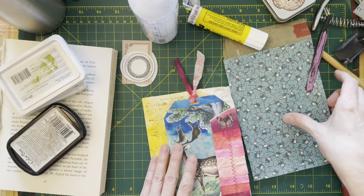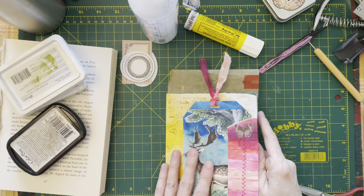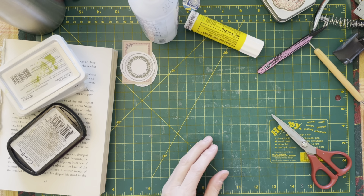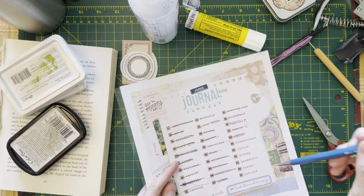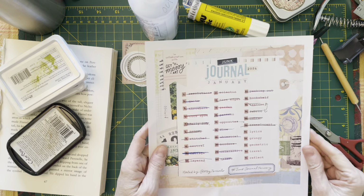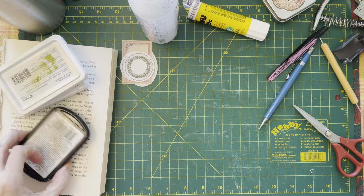What are we doing here? This has got to go in here because we are doing this page tomorrow. And what's tomorrow's fun? Always good to check it out. Oh, tomorrow is lyrics. Dear heavens to Murgatroyd. Well, that's for tomorrow. Not going to worry about it today.